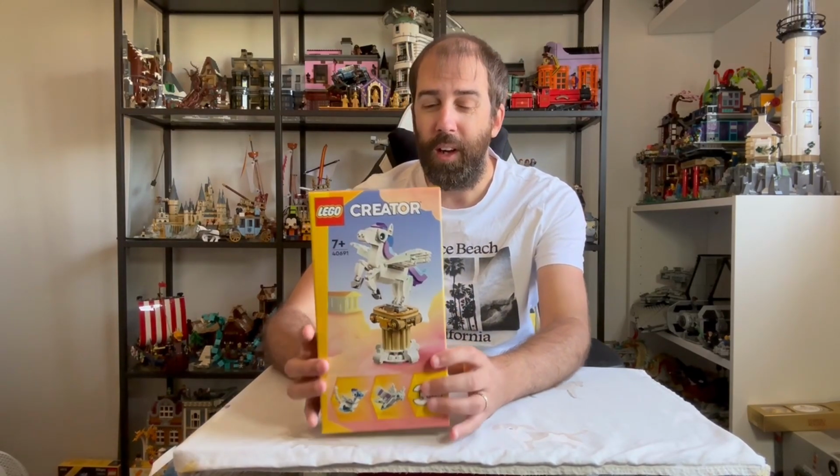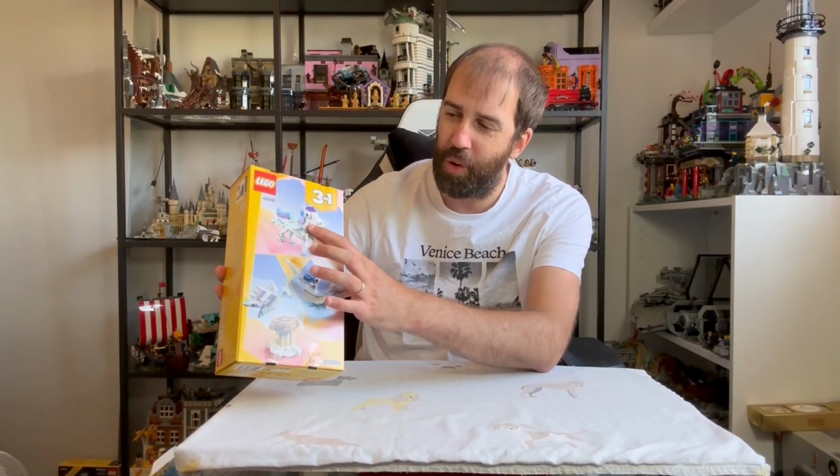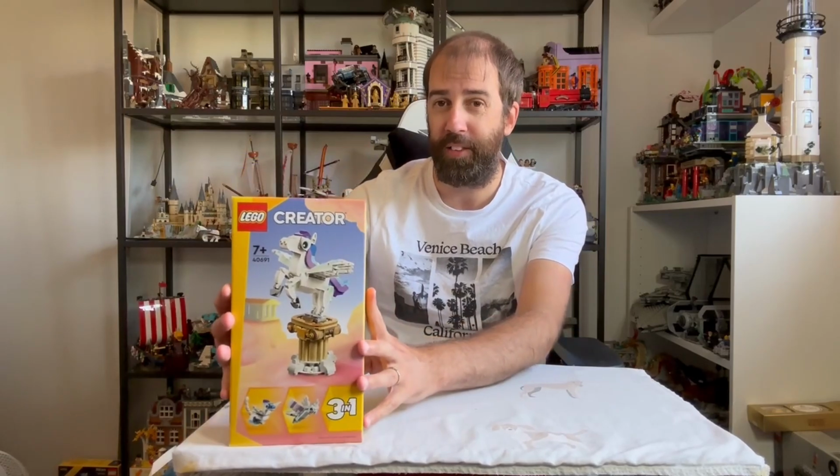I do love this Lego plinth. It looks really cool. So you get 3 builds. You get the moth, a mythical bird, and a unicorn. I think it's a moth. I'm sure, or butterfly, one of the two. So that's quite a nice promo. I really like that. Yeah, one of the better ones that we've had this year. So I'm really pleased to get that.